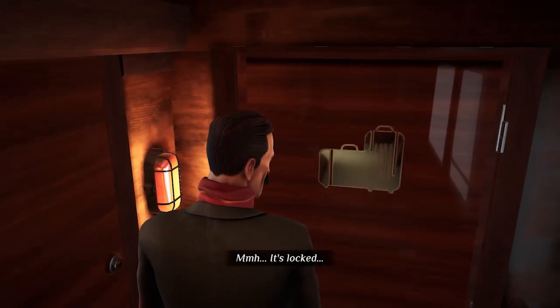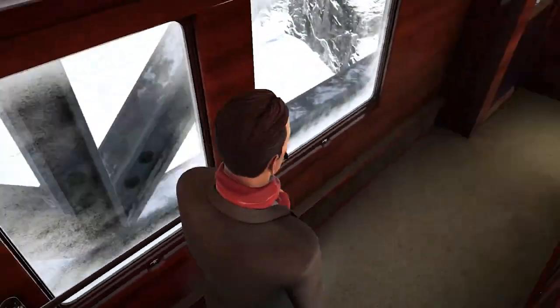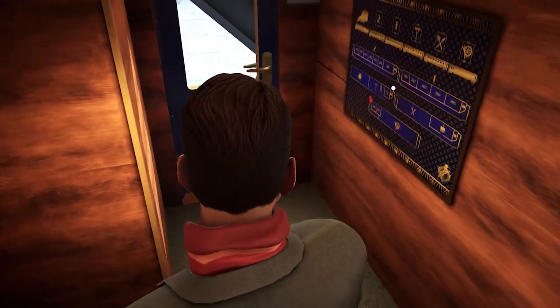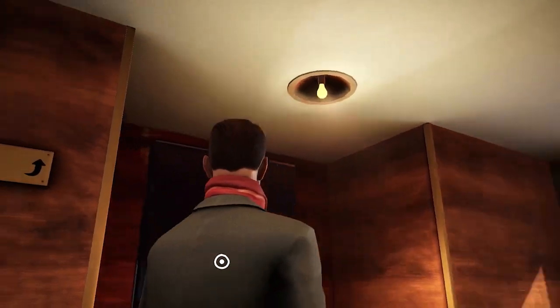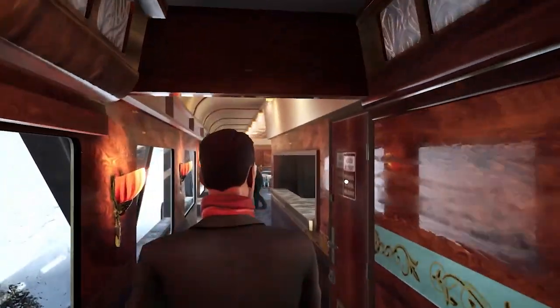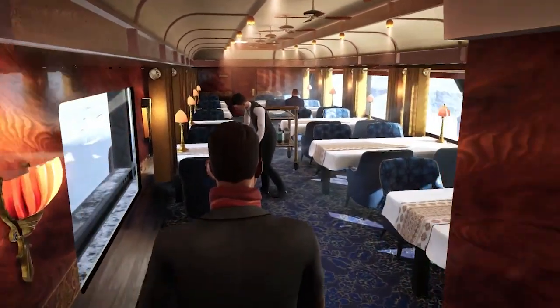It's locked. Does that mean I need a key? Okay.